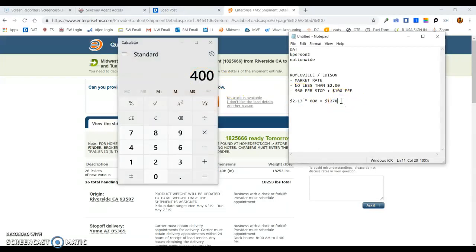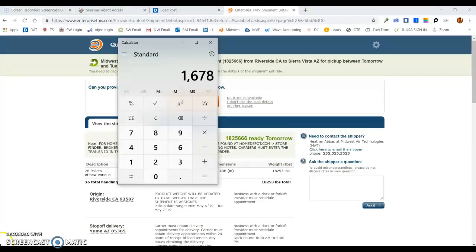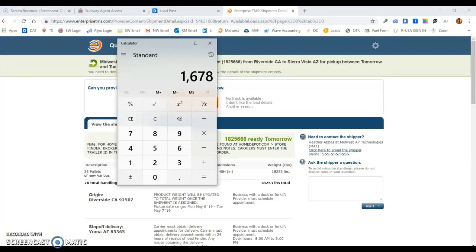Okay, so now that we have that, we're going to take the $12.78, which is the cost per mile for the lane, and add $400 to it for the stops and for the fee. Okay, so when we do that, going back to our calculator, we add $12.78 plus 400. That equals $16.78. So now we have our calculation. We know exactly what we want to charge for this lane.